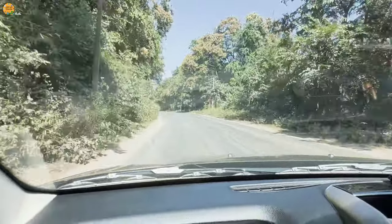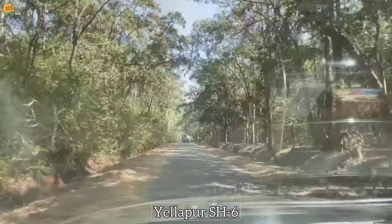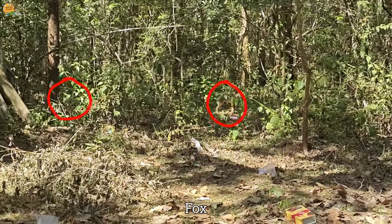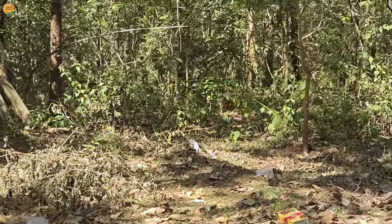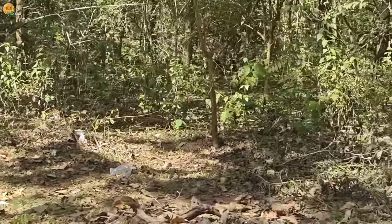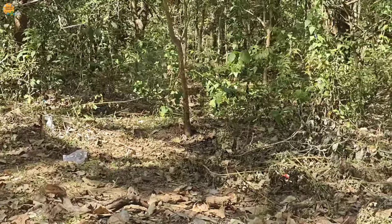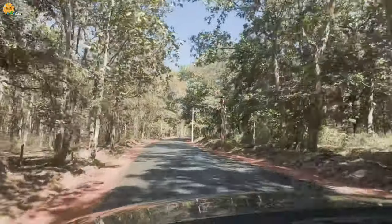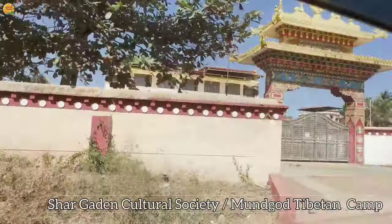Too many patches. We took State Highway 6 from Yellapur. Though this road saved us a lot of time, this road is not good. Lot of patches, plus the road was also small.